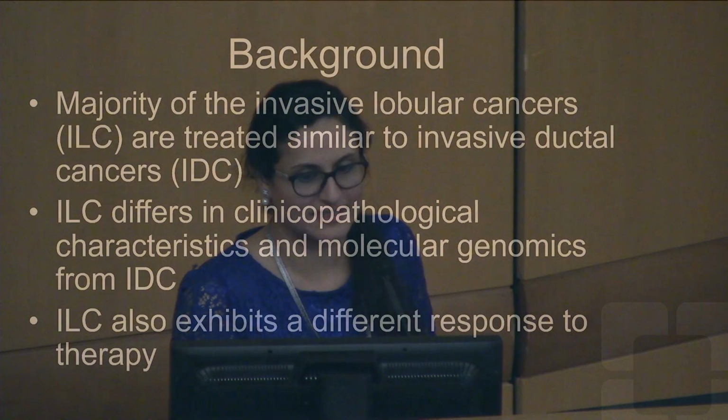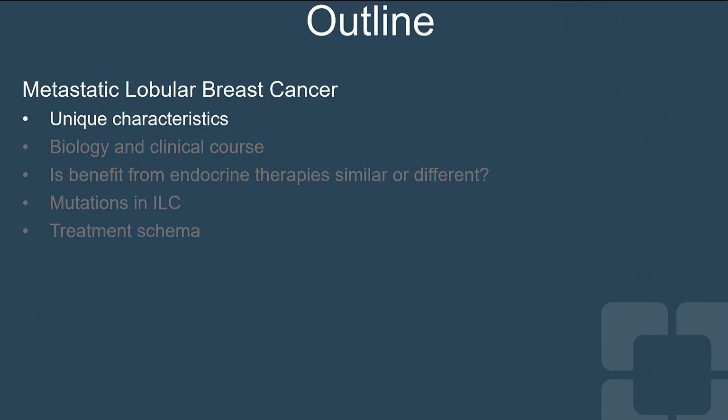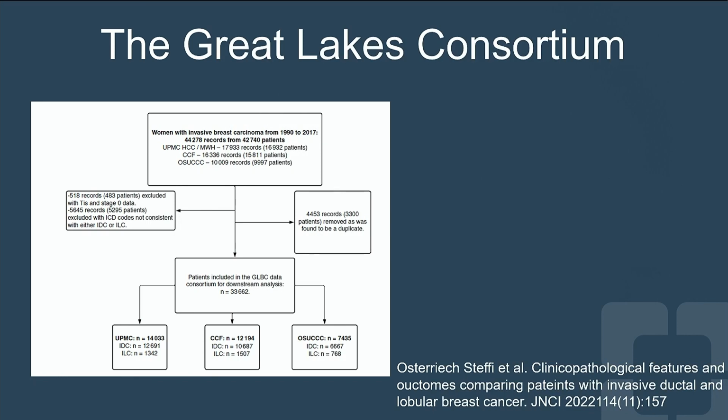In terms of background, I know we've heard already that the majority of our invasive lobular breast cancer, or ILC, is treated similar to IDC or invasive ductal breast cancer, but we do know that there are clinical and pathological differences between the two histologies. And we also know the response to therapies can be very different. So what are the unique characteristics?